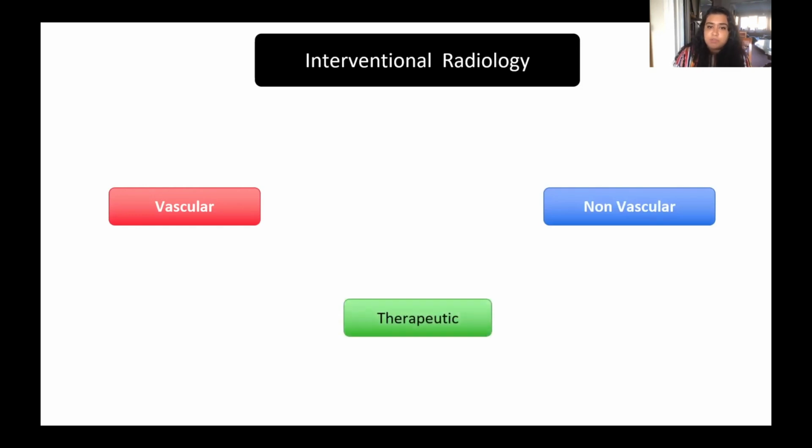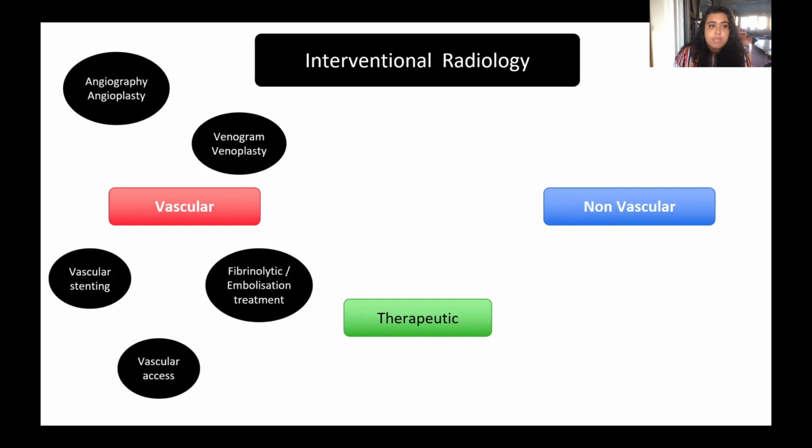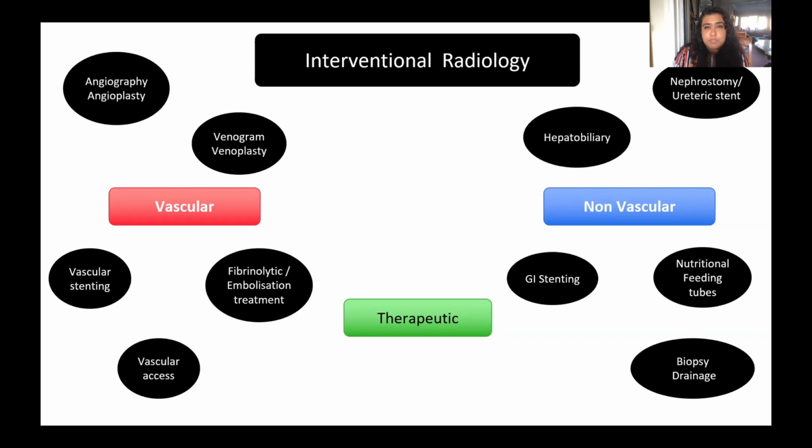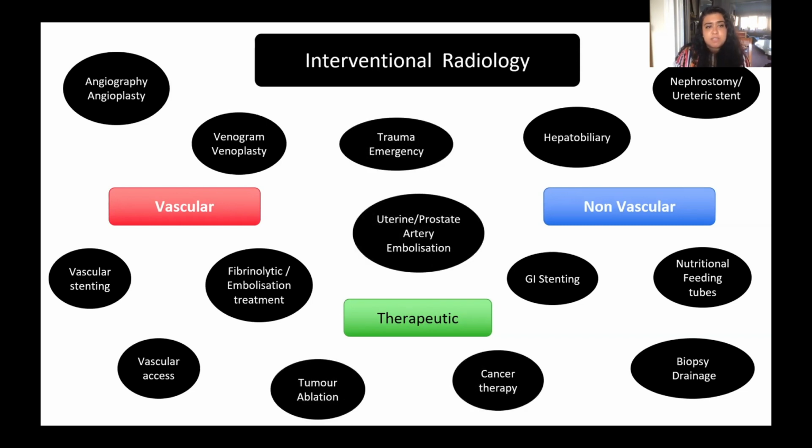So, interventional radiology actually encompasses all specialties in medicine and surgery, but it can be broadly categorized into vascular, non-vascular, and therapeutics. This is how I've categorized them. Vascular would include things like angiography, venography, venoplasty, angioplasty, fibrinolytic treatments, embolization, vascular access. Non-vascular includes hepatobiliary, nephrostomy, ureteric stenting, GI stenting, biopsy and drainages. And the therapeutic part is things like specific target embolization, say for prostates or for uterine arteries, and tumor ablation, when we administer chemotherapy or radiotherapy directly into the tumor. So it's quite broad and it covers a lot, including emergency medicine as well.